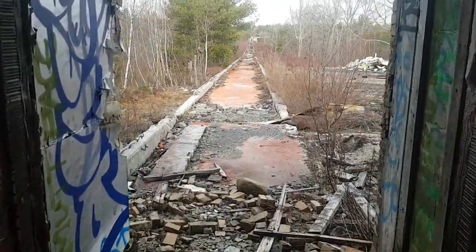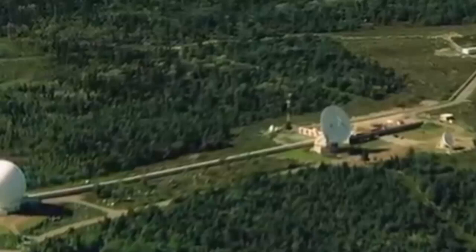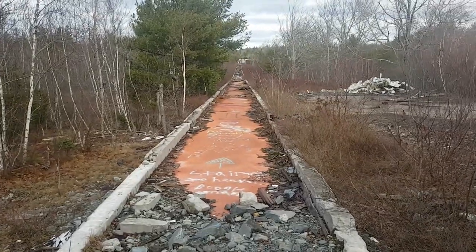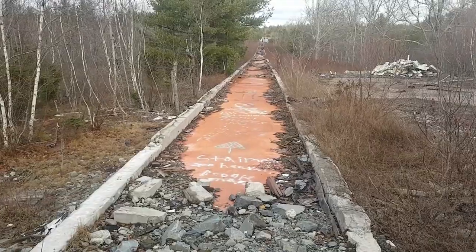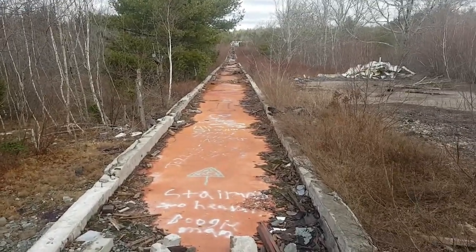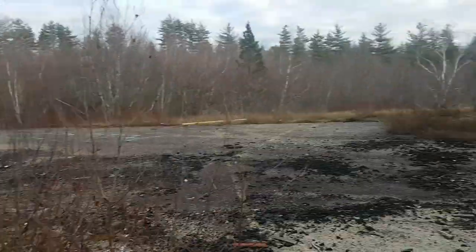Guys, I'll show a picture here. At one time, this was an actual enclosed hallway. The structure's been taken down, so now it's just an odd concrete walkway in the middle of the woods, which was once enclosed with a roof. And this takes you down to the second satellite station and the second set of buildings.